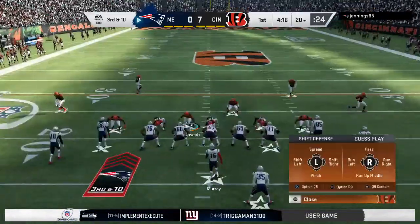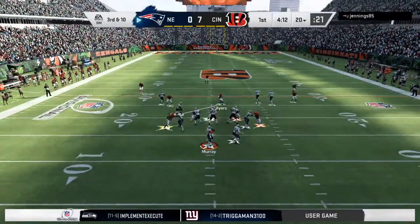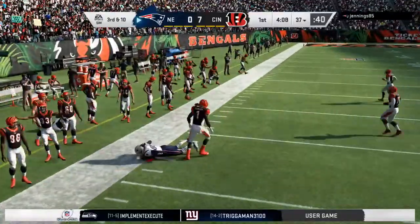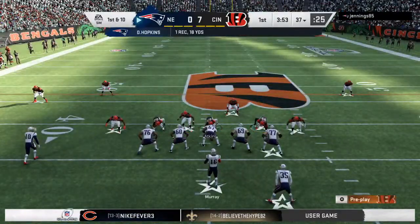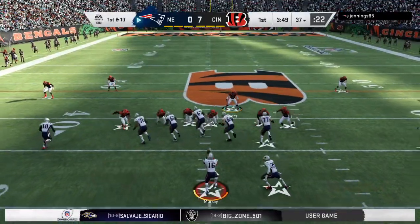The disadvantage of blitzing often alters the normal spacing and run fits and leaves creases like they were able to exploit right there. But he's got the completion to Hopkins. No catches for him in the wild card win last week, but he's got a first quarter grab here. Line of scrimmage, the 37 on 1st and 10.